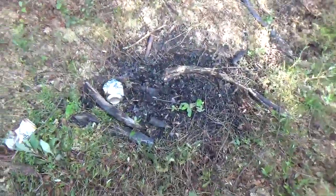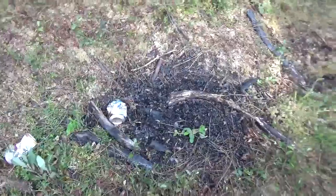Looks like they had fire here, of course. Left trash as usual. Trash in the woods really bugs me. No respect at all for nature.